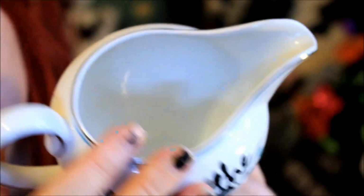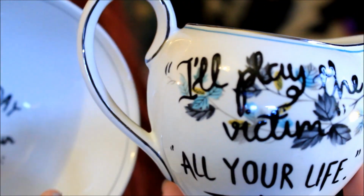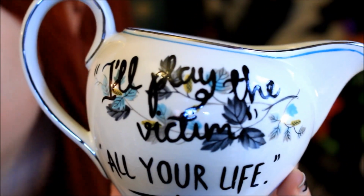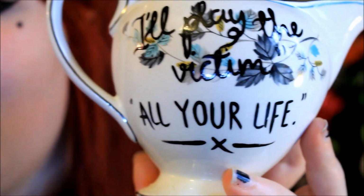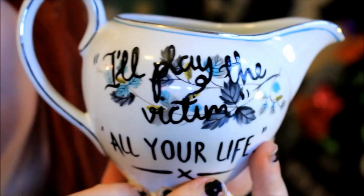There's nothing inside, but I feel like it'd be so tricky to try and paint inside there just because it's at such a slant. And I feel like the font that she's used matches the font in the bowl quite well. It's still got that same fancy writing, and then this all capital letter part. I absolutely adore this. Thank you so much. It's so awesome. Now I need to look for somewhere to put this.